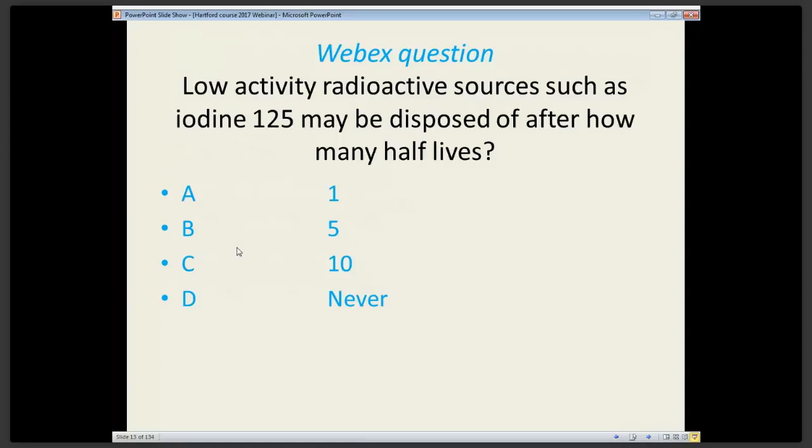Okay, the answer is 10 half-lives. You have up to 10 half-lives you should wait before you can dispose of iodine-125. By disposal, it really means you can actually just get rid of them in the trash, because at that point, they are down to background levels. But we don't usually recommend that. People get nervous when they find these pellets in trash. The best thing to do is really just send them back to the vendor and let the vendor dispose of them. But they don't have to be sent under a radioactive label.